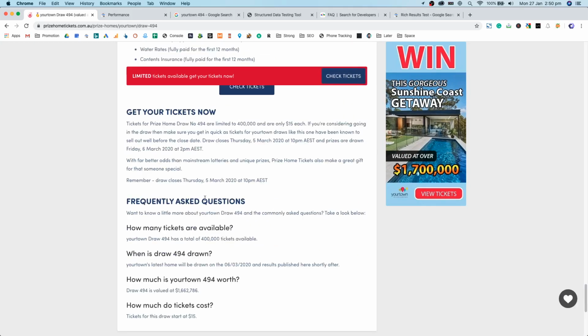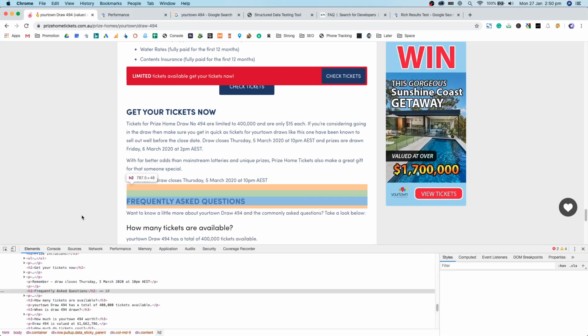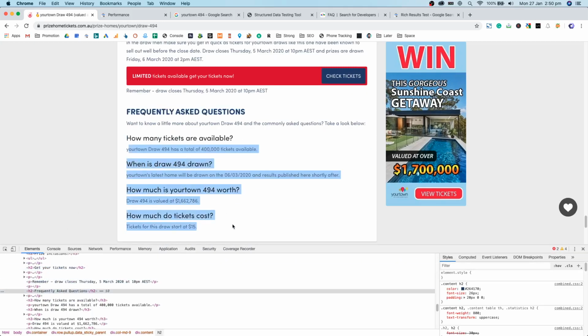The technique and strategy that we're using here, you might have heard before, is the FAQ schema markup. We simply add at the bottom of each page a simple FAQ schema that is using frequently asked questions, answering those frequently asked questions, and we do this via database population. So we aren't manually writing these.